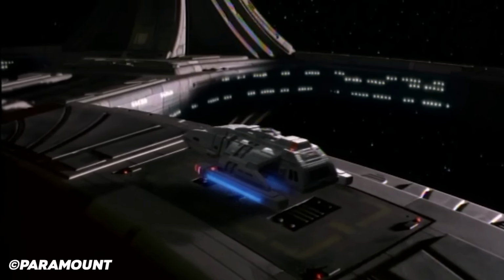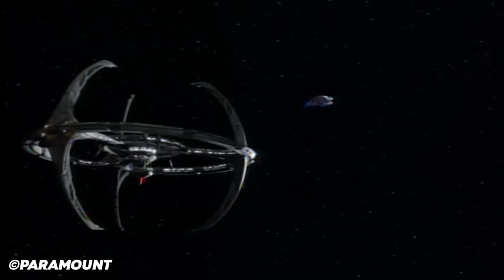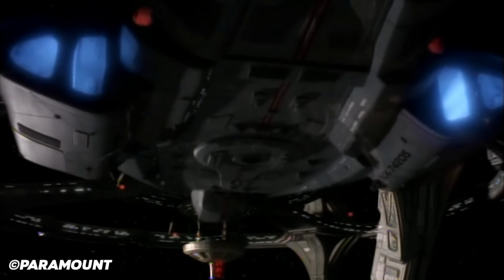Runabouts were the primary method of transport for people living on DS9 and also provided defensive support to the station, especially before the arrival of the Defiant.